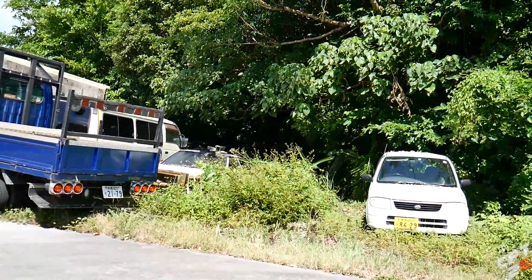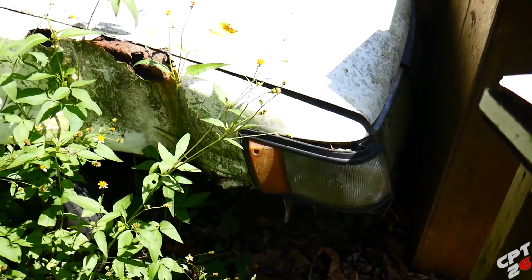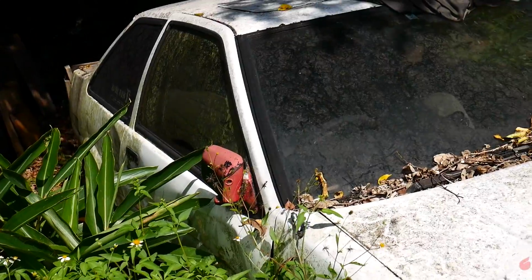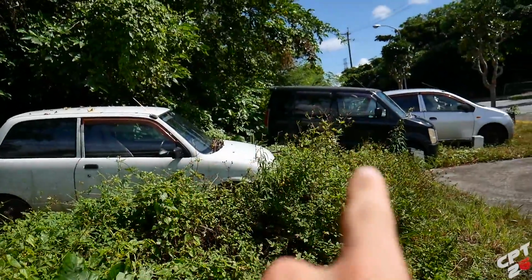All right, guys, so right here is an AE86 that is completely junk. Oh my goodness. Can you guys believe that? Hachiroku AE86. There's not only one, but there's another one over there and another one over there.